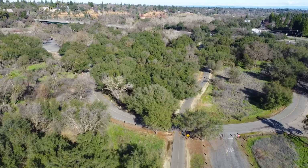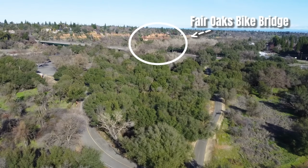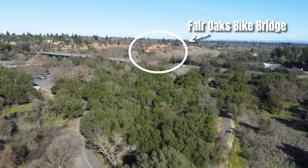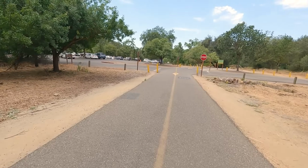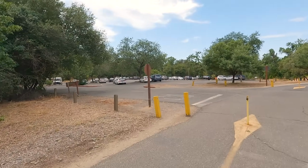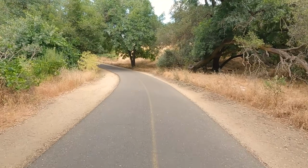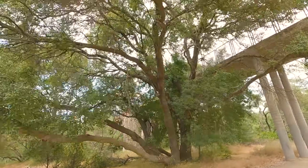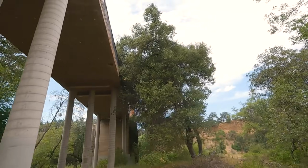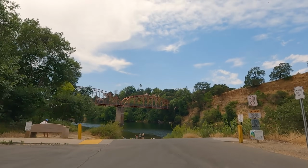Okay, we are actually traveling right outside the outskirts of a city called Fair Oaks, which is a pretty solid biking and recreation town or city. Lots of connections to the American River. We're not going to really stop in the city, but you should check out Old Town Fair Oaks if you have a chance, right off the bike path. There we go, that's a better shot of the bridge.